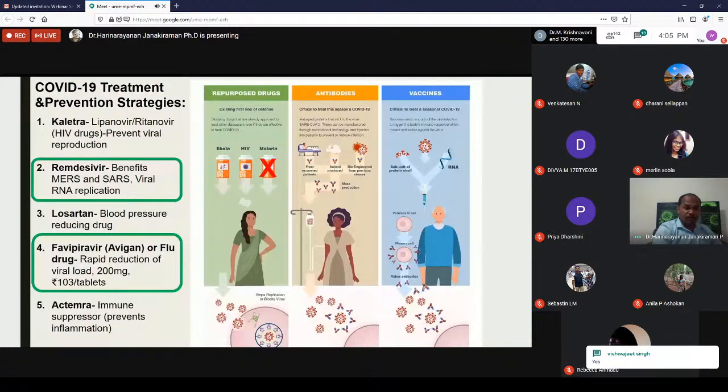And the fourth one is favipiravir, called Avigan, which is a drug from Japan. And that's a common flu drug. And luckily for us, it worked really well in a UK trial. They found that rapid reduction of viral load was seen in many, many patients. And in India recently, I found that they are going to mass produce it for about 103 rupees for one tablet, and they're going to give it to people. I hope this helps prevent a lot of deaths and a lot of serious illness from COVID-19.